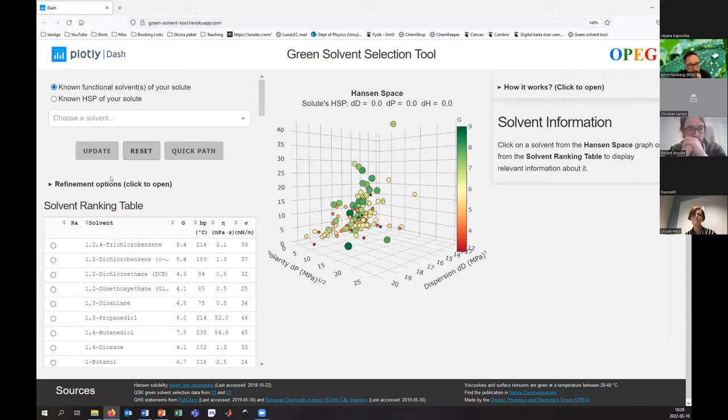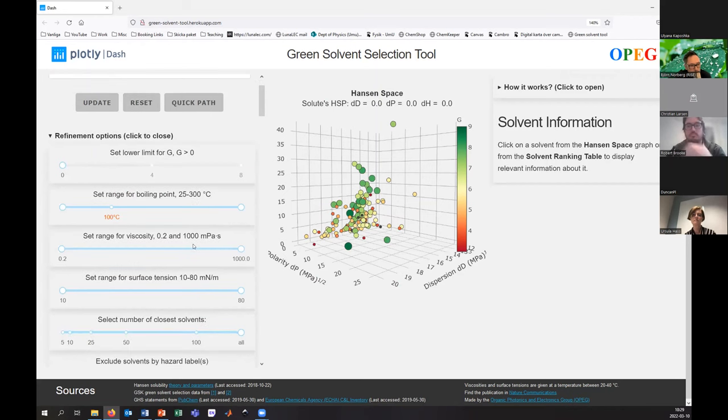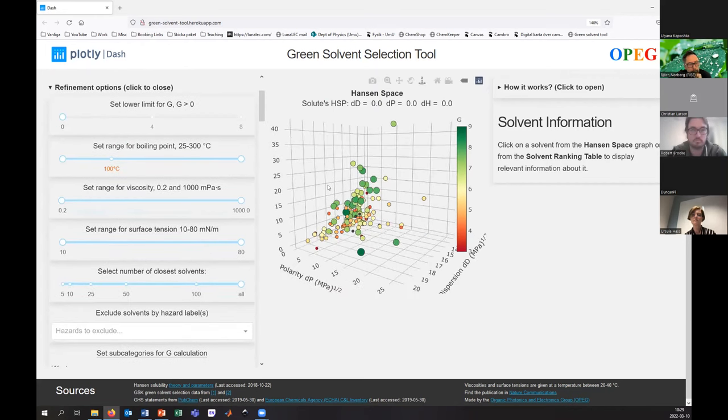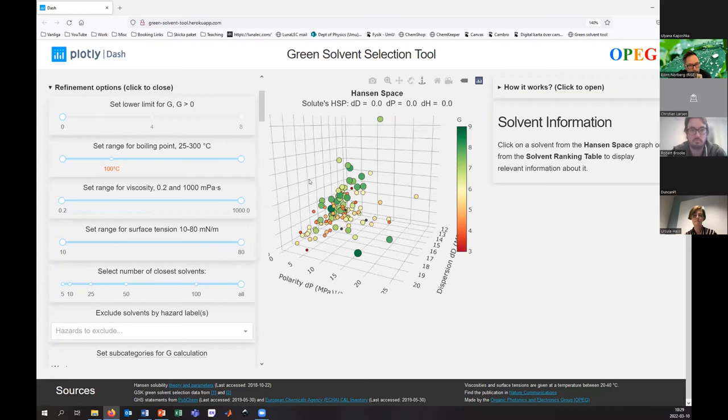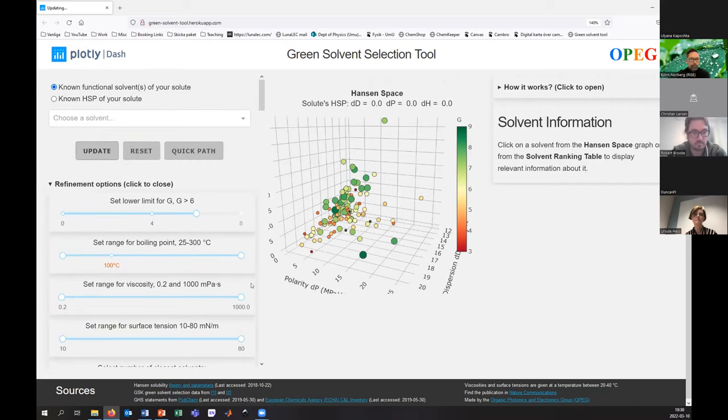And we can also go into refinement options. If we click here, then we can do some simple sorting based on the data here as well. If we keep an eye on the plot when we change things, for instance, here we can set a lower limit for the greenness that we want to include. If we are not interested in any greenness lower than 6, for instance, we can drag this up to 6, and then we can click update.